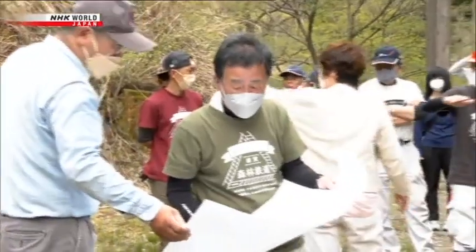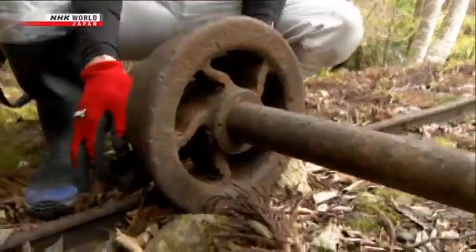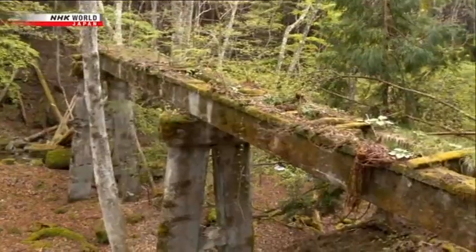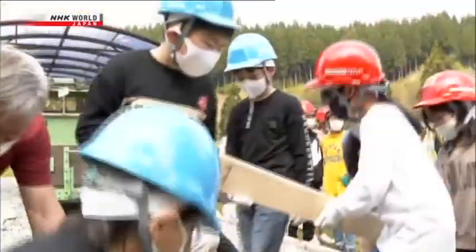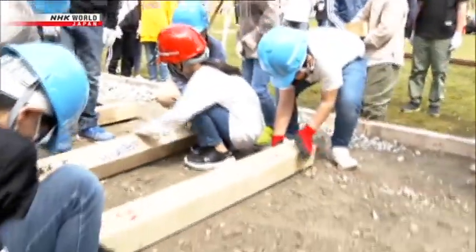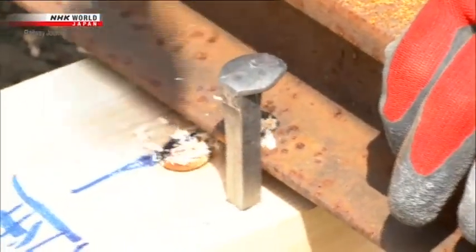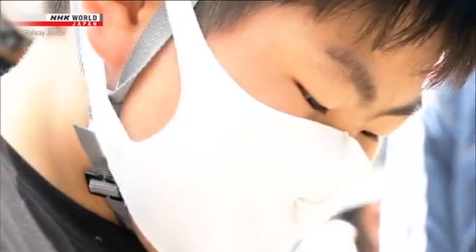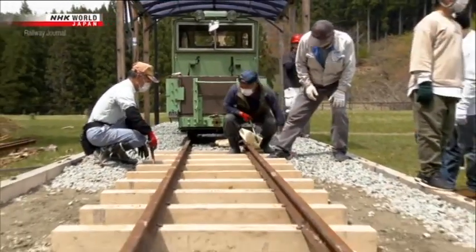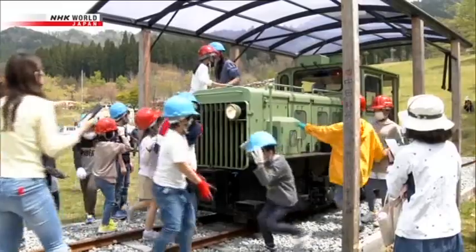The idea to revive the railway came from local volunteers. They aim to revitalize the town by creating a railway that allows visitors to enjoy the natural scenery. On this day, around 100 local volunteers, including children, gathered to lay the rails. This step towards reviving the railway is the beginning of a grand project. Their goal is to lay a total of 550 meters of track. Today, however, they only laid about 5.